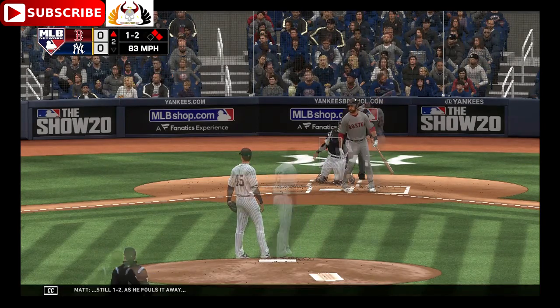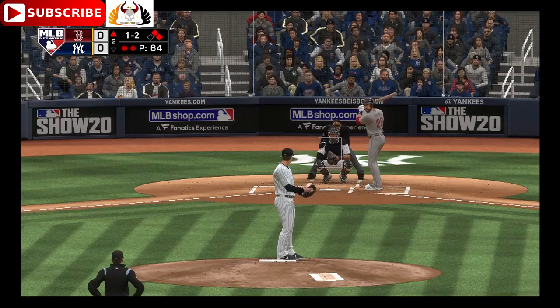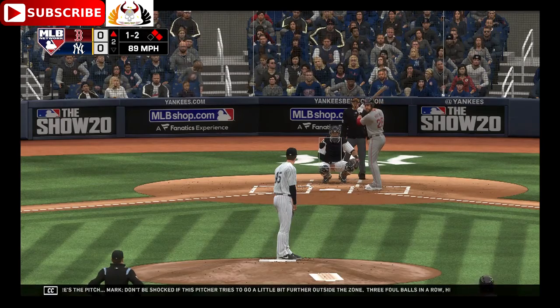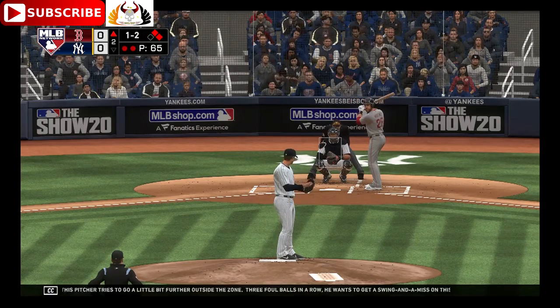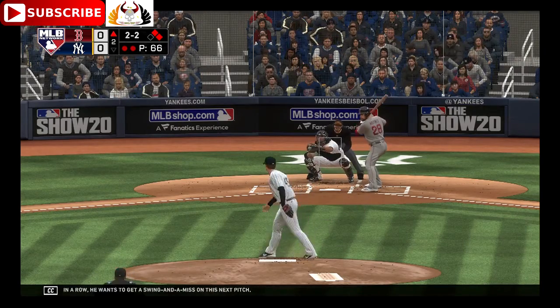Still 1-2 as he fouls it away. 1-2 count. Here's the pitch. Don't be shocked if this pitcher tries to go a little bit further outside the zone. 3 foul balls in a row. He wants to get a swing and a miss on this next pitch.